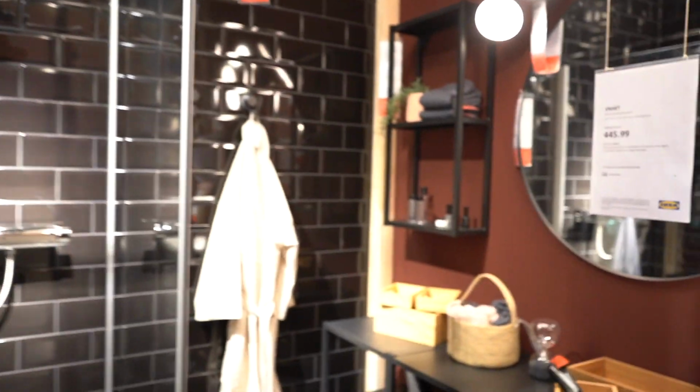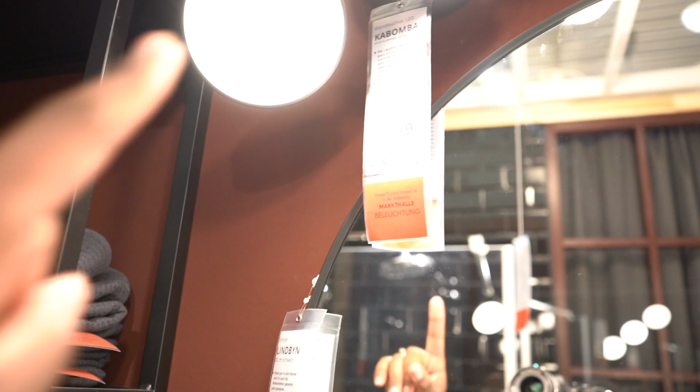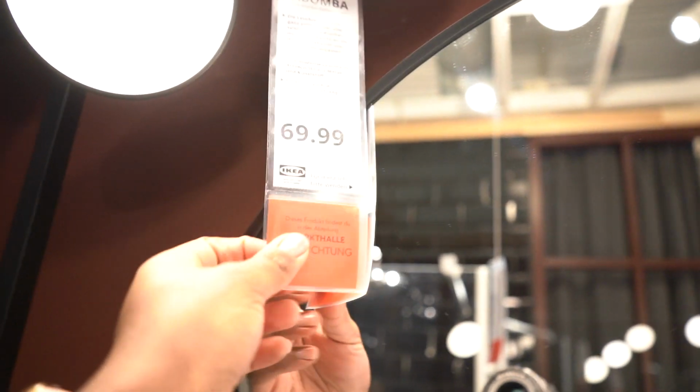And then came the bathroom. And that's me. Hello. Those overhead lights were pretty nice. I found them quite bright.